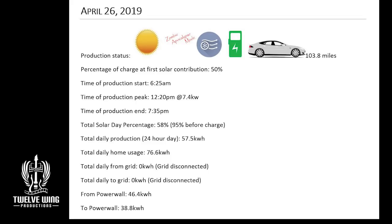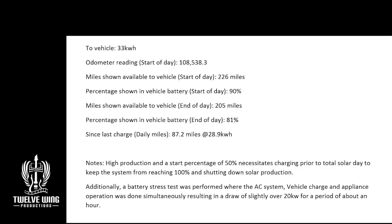Decent production day. Home usage of 76.6. I did not break that out for some reason. My apologies. It'll show on the next page here when we show the notes. I usually try and break it out on this page so folks can see it again. 33 kilowatt hours to the vehicle.